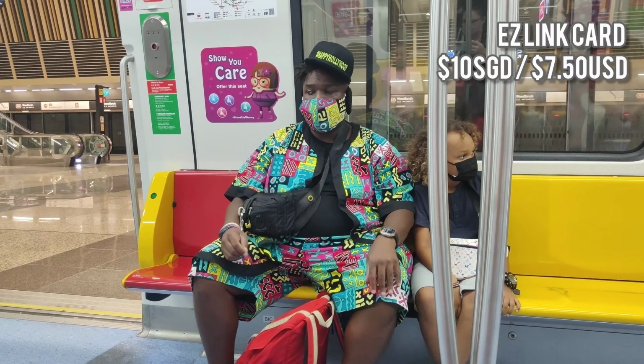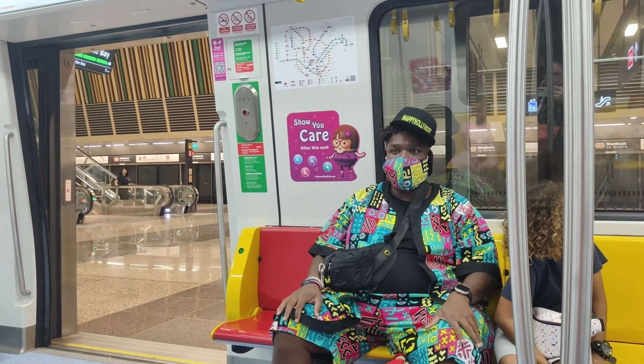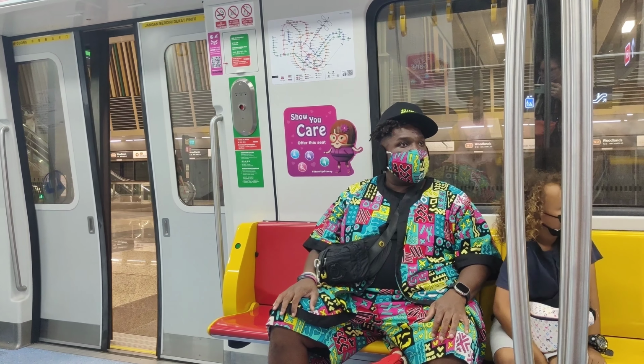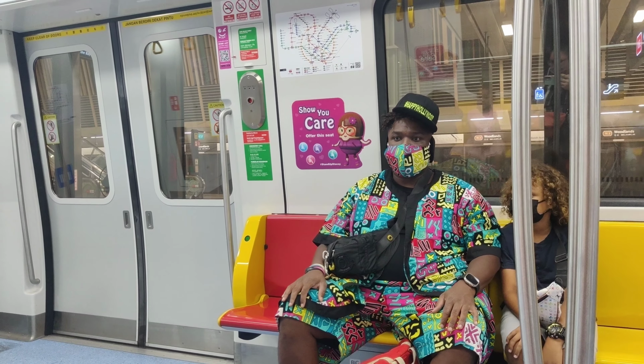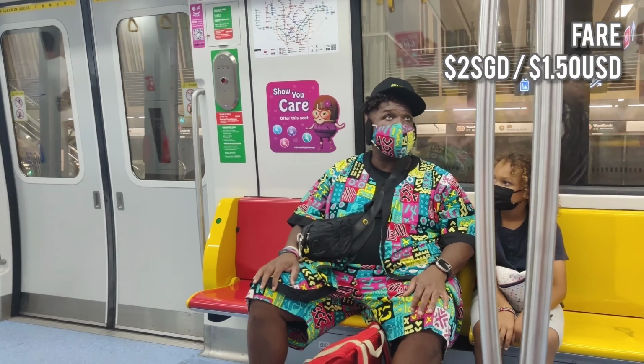Alright, so we bought the Easy card for 10 Singaporean dollars. The card itself is $5 non-refundable, and then you get 5 Singaporean dollars credit. This trip I think is costing us just over 2 Singaporean dollars.